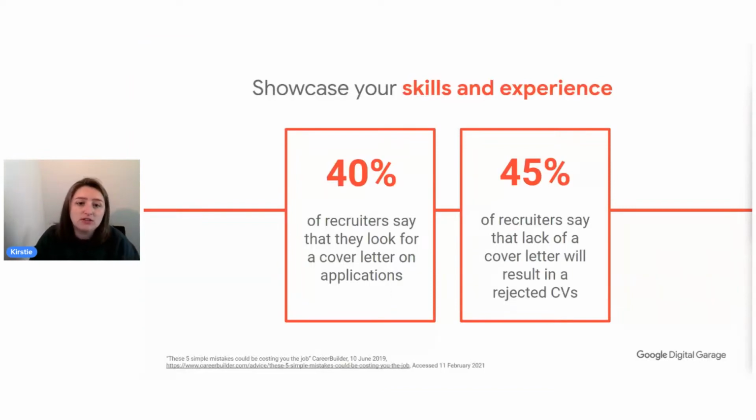It gives you a chance to start to showcase your skills and your experience. 40% of recruiters say that they look for a cover letter on applications, and 45% of those say that a lack of a cover letter actually results in a rejected CV. So your cover letter is your chance to really start to sell yourself.